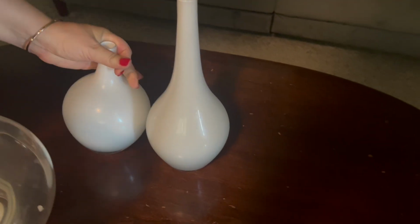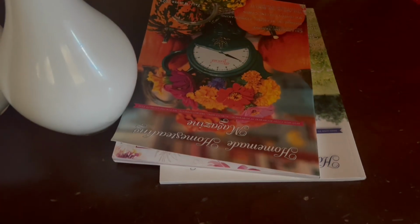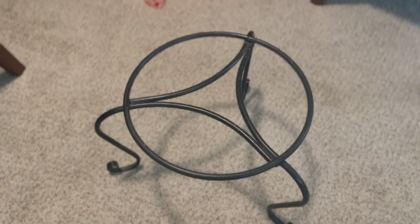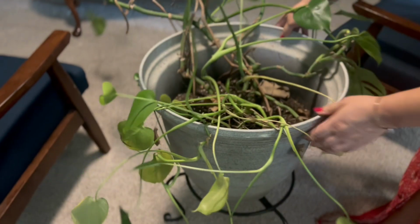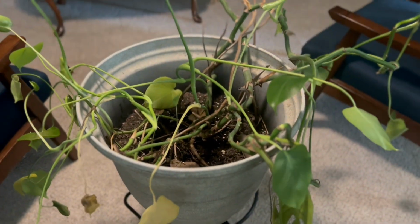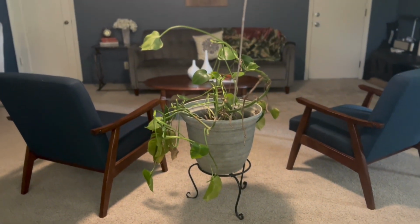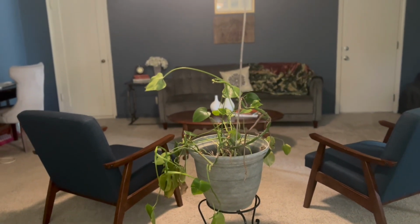I found a couple of small vases and some magazines to put on the coffee table just to give it a little bit more of a homey touch. And a houseplant to give it a little bit of life. The room is clean and looks and feels much better without spending a dime.